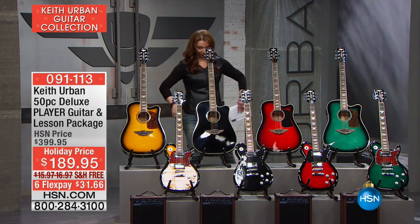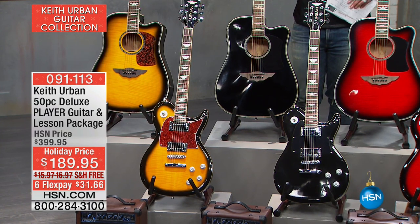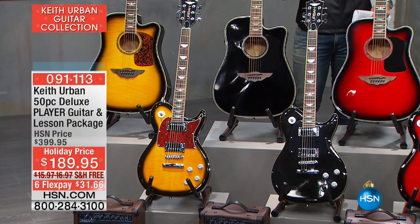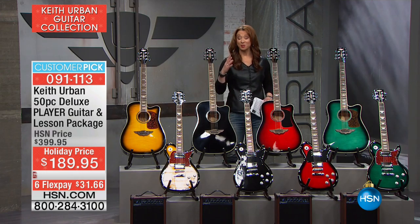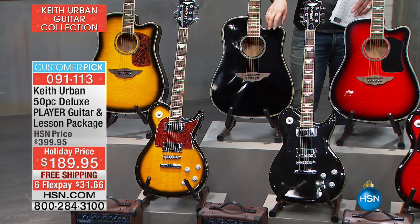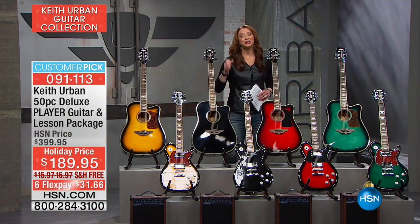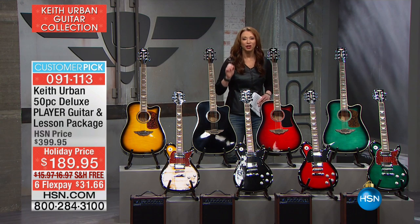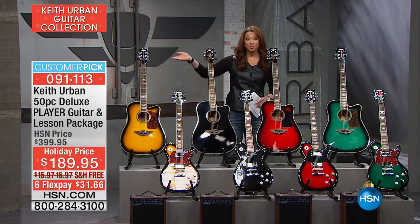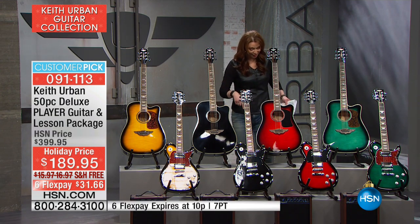So there's your Brazilian Burst. Here's what I call the man in black, the rock and roller's guitar. It's that beautiful, rich black. And I will tell you, if you are looking for a guitar that turns heads, he has specifically chosen, Keith built this guitar from the ground up. Not only are they made in the same factories where the guitars that sell for thousands of dollars are made, you're getting all wood, you're getting that beautiful inlay, you're getting tone, you're getting resonance, you're getting him as a master teacher in your own home for basically $30, $31 and change.